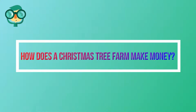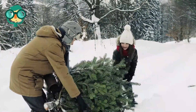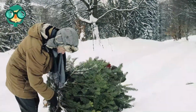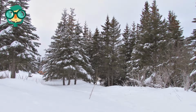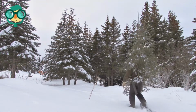How does a Christmas tree farm make money? A Christmas tree business makes money by selling Christmas trees. Trees may be sold already cut, pre-cut, or they may be cut down by the individuals who purchase the tree, called you-cut. How long does it take to grow and harvest Christmas trees? It will very much depend on the size of trees you're after, but you can expect to wait 6 to 8 years for trees that are 6 to 8 feet tall.